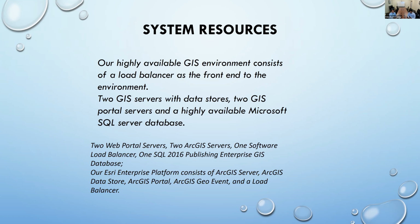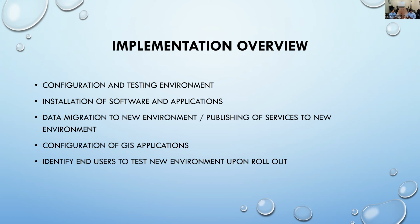Like Danny had mentioned, we use the load balancer instead of fully utilizing the web adapter. So just a little general overview of the implementation. We went through the configuration and testing of the environment, installing the software, migrating to the new ArcGIS Server 10.6 environment, configuring all the GIS applications, and most importantly, identifying all the end user needs to take advantage of the technology.